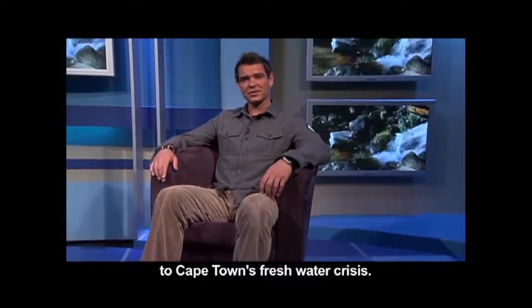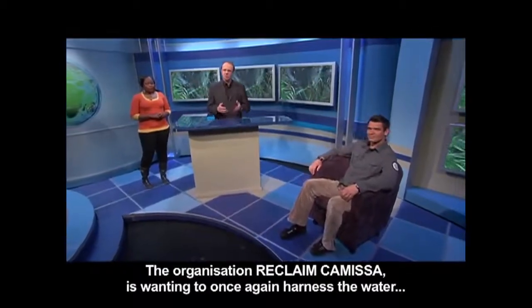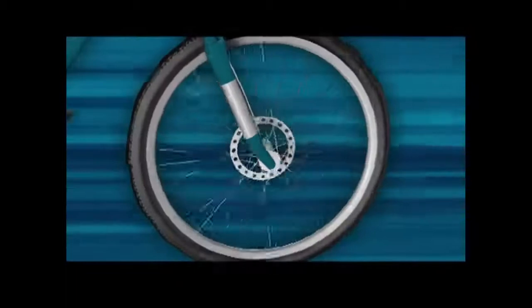The organisation Reclaim Camissa is wanting to once again harness the water and its latent hydropower to reinstate Cape Town's city heritage.